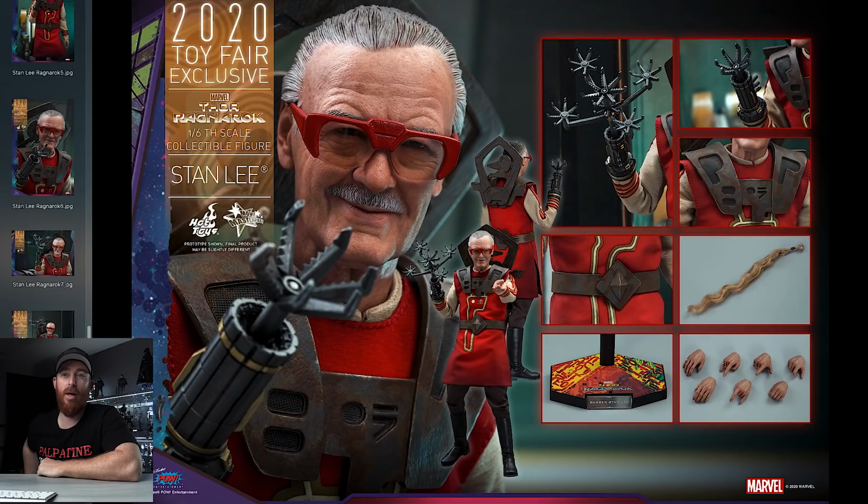If Stan was like one of 3 or 4 figures that was offered, then maybe. But one of like 20, it's gonna have to wait. I predict Stan Lee, this particular version, is gonna be less hyped than the astronaut Stan Lee, and this one's gonna sit on the Sideshow site for a while and eventually end up with free shipping. That's my prediction.